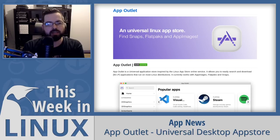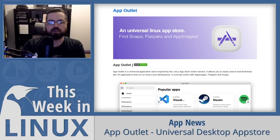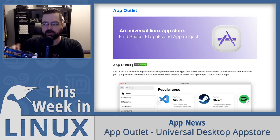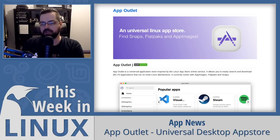It has a good filtering system in the sense that it has the ability to search for different applications that you want, but the categorization of the browsing is not that good. For example, I searched for a couple of applications, and specifically I searched for a text editor that I prefer, and I saw what categories it was in, and I was able to find the Flatpak and the Snap for that particular application.